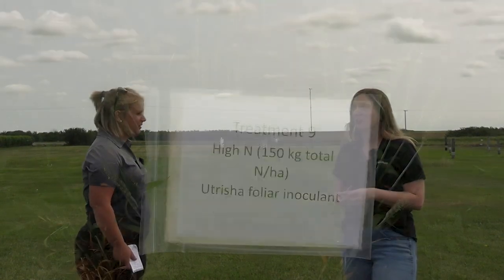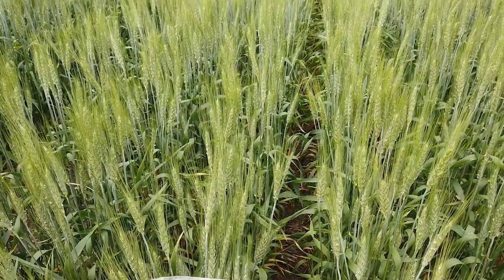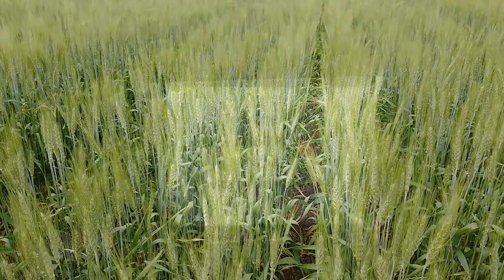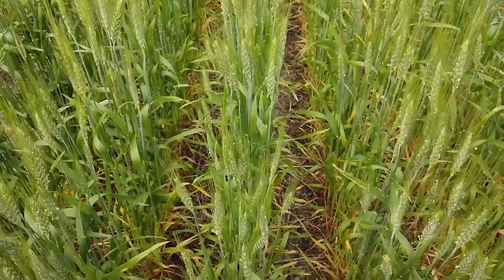And how do you plan on expanding this trial going forward? Yeah, so we're really excited to just check out the results from this year. And I think if we move forward again with it, it will be based on the results from this year, and of course if there's interest as well. So if we're hearing from our farmer audience that they want to keep seeing if this is working or not, then we'll continue on with that.